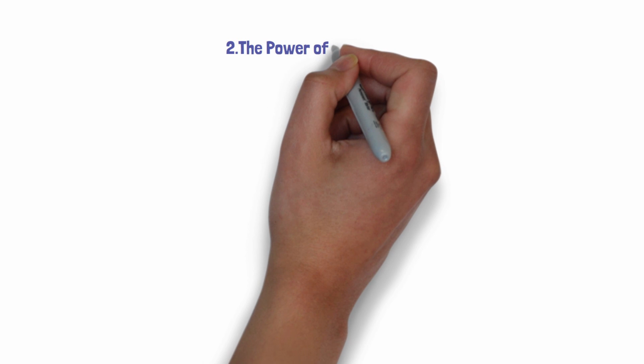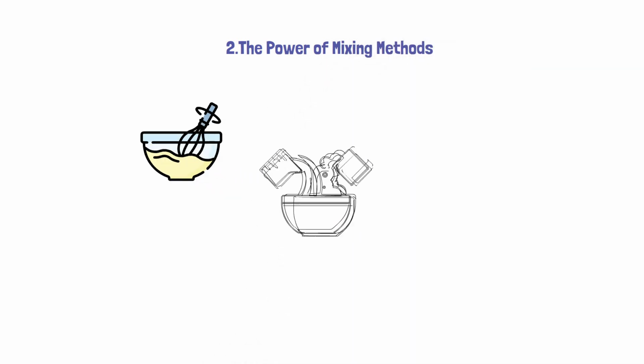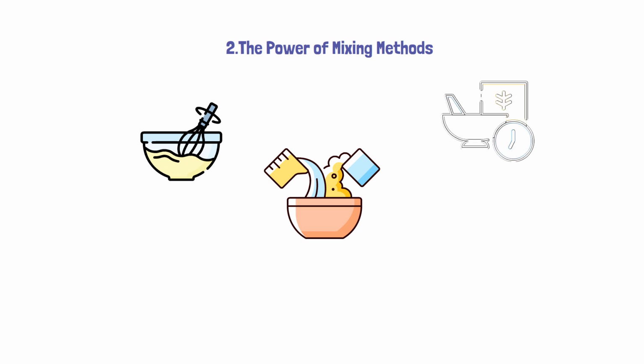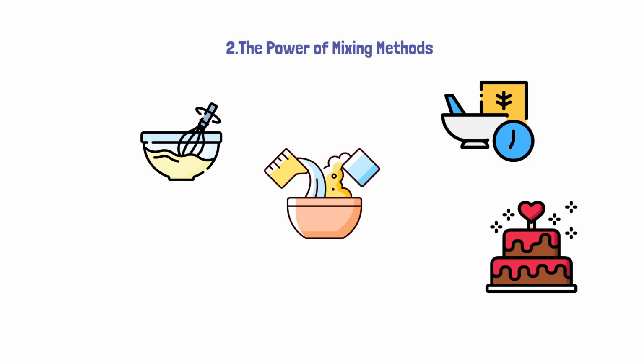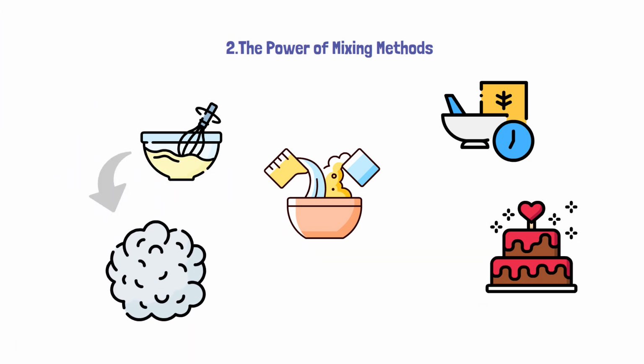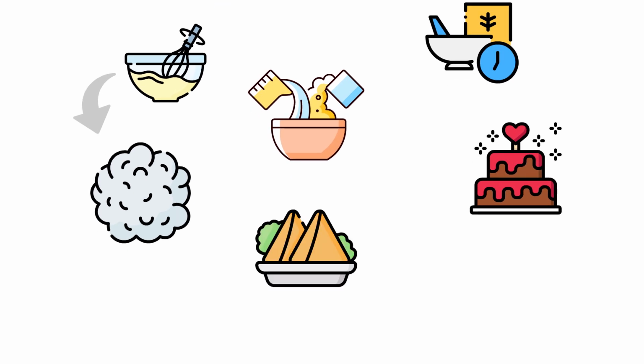2. The power of mixing methods. Mixing isn't just about combining ingredients. The method and order in which ingredients are mixed play a significant role in the final product structure and texture. For instance, beating a mixture vigorously with a whisk introduces air, leading to light and fluffy products. On the other hand, gentle folding ensures that airy concoctions like whipped cream retain their delicate structure.